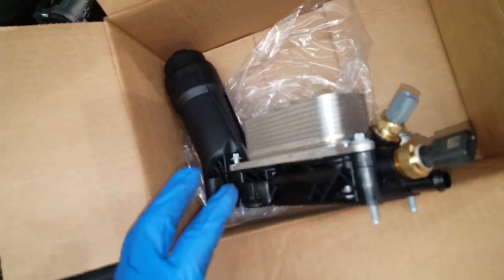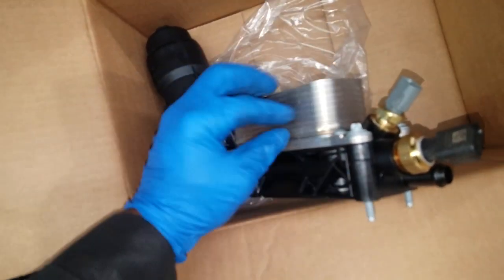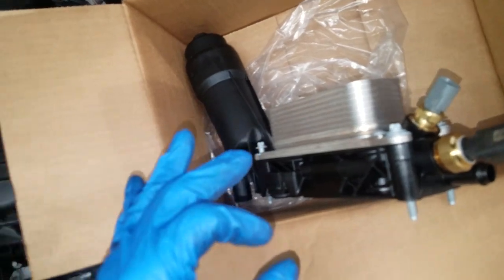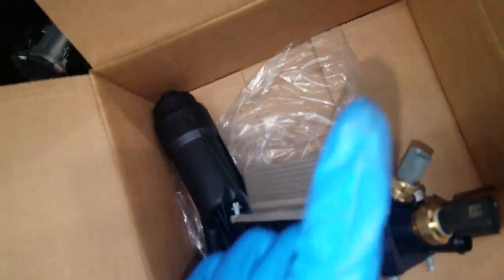But I've seen one where this ruptured, okay, and coolant happens to get inside the oil. It looks like a blown head gasket, y'all. Matter of fact, check this video out right here.